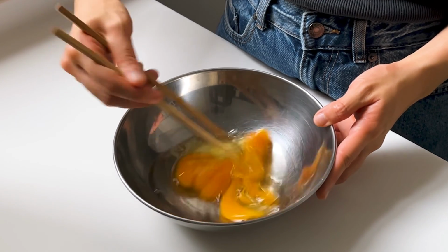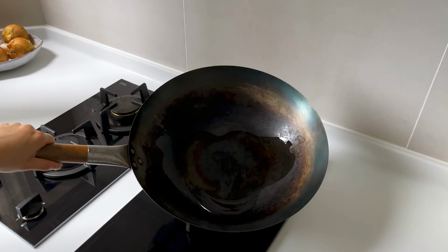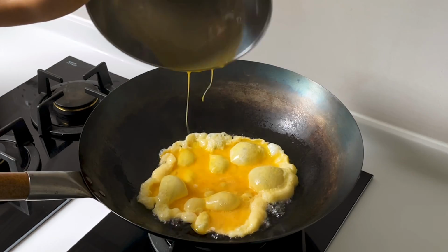Then beat 2 eggs with some fish sauce. Add more oil into the wok, wait until that's hot again, and then add the eggs. And then let that cook through until it's golden brown.